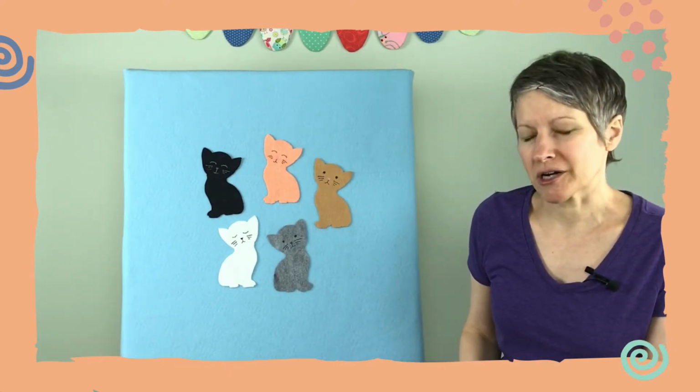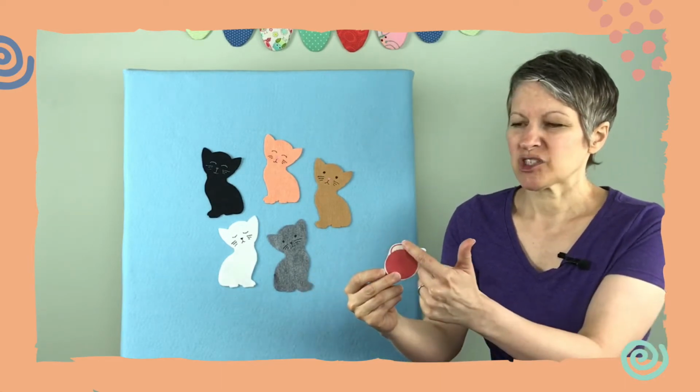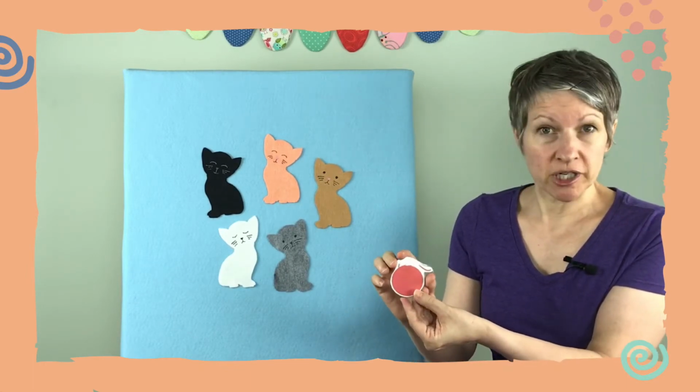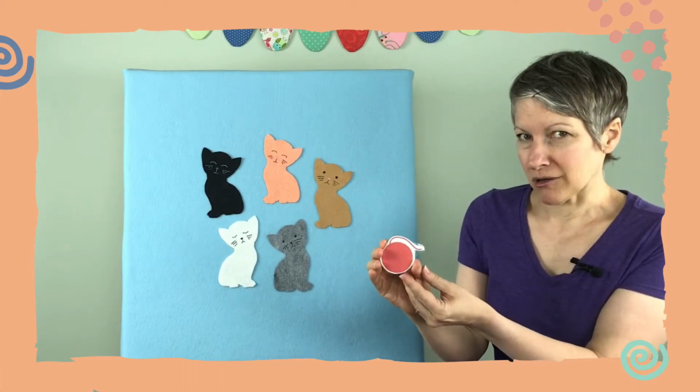It's called yarn. And cats do like to play with string. You have to be very careful and be with them when they're playing with string. And this is a kind of string, yarn. It's a little thicker than just regular string. And this is a ball of yarn.